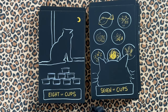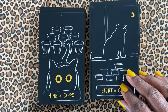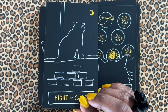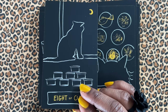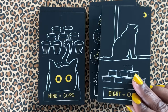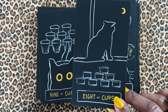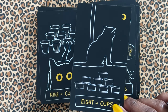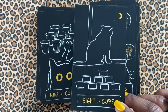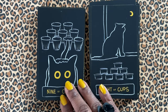The Eight of Cups. And this one, the cups do look like cat food. So that could be the same cat from the Four of Cups that didn't like the cat food and is looking out the window to see if they can get out there and maybe catch a bird to eat tonight. It's a good representation of the Eight of Cups, right? Because what you're leaving behind is not always something that's terrible. It could just be something that is not what you want. It's not what you're looking for. It doesn't always have to be catastrophic.